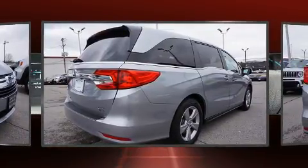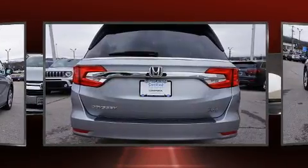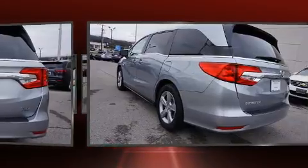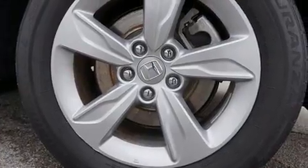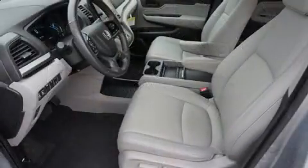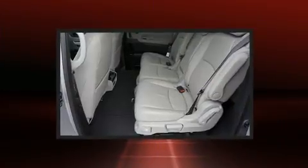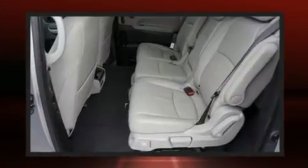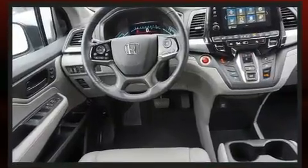Top features include a split folding rear seat, one-touch window functionality, variably intermittent wipers, and a blind spot monitoring system. Passengers in the third row enjoy seat-back reclining functionality, providing an extra level of comfort and convenience. Audio features include an AM/FM radio and 7 speakers, enhancing the audio experience throughout the interior.